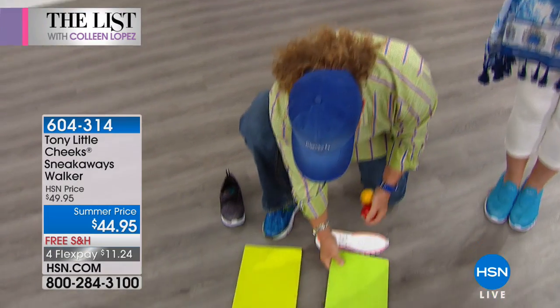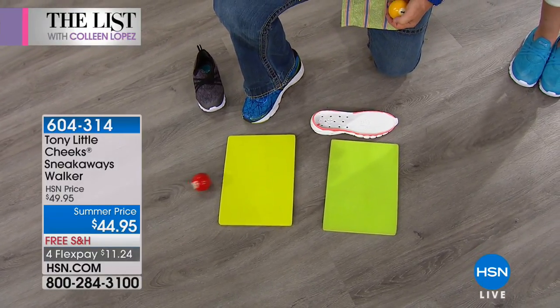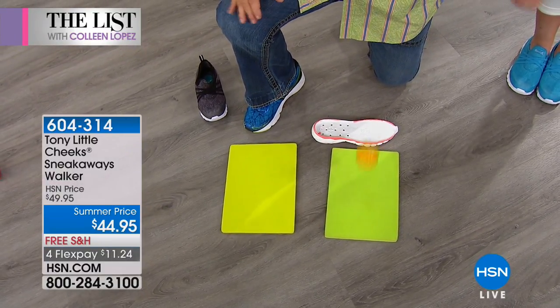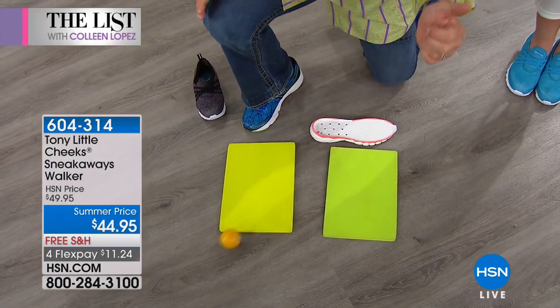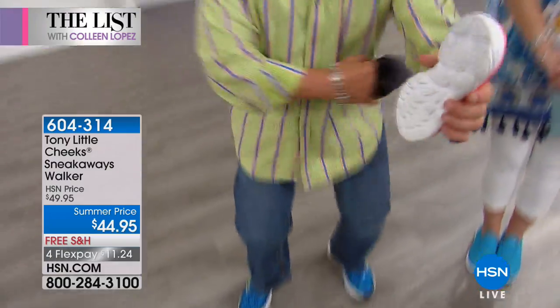That's why people love our shoes. So if I go like this and bounce this ball on that, it's about one bounce, right? This is what's on the bottom of your shoes. One, two, three, four, five, six. It would have bounced eight times, seven times more, it would have bounced.